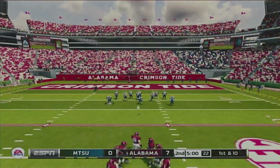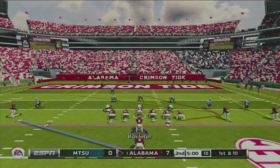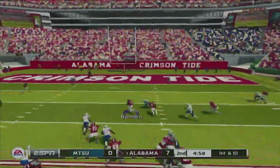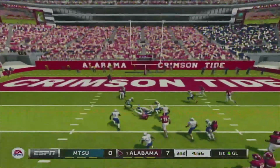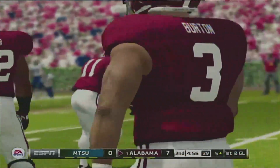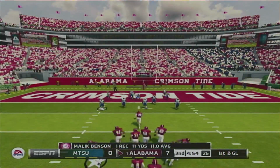And we're ready for more football here in quarter number two. Gets it out to his receiver in a hurry. He's taken down at about the 5-yard line. Up by seven and looking at first and goal.